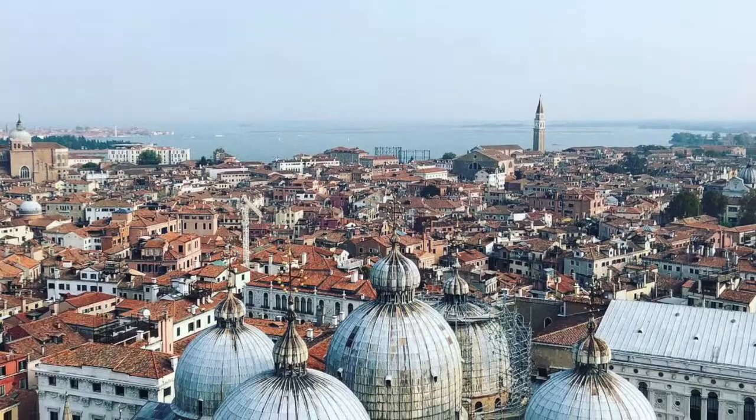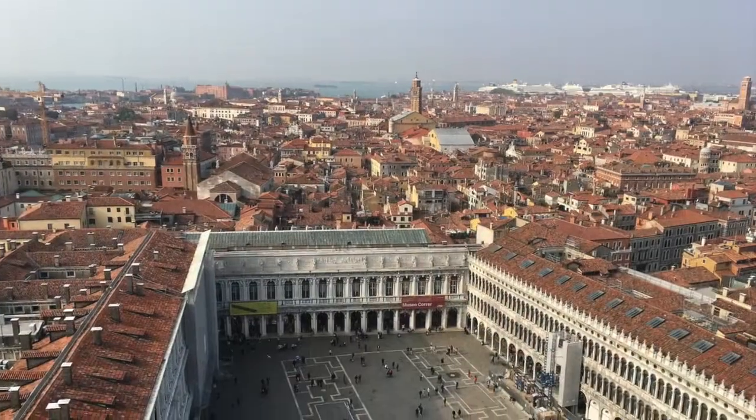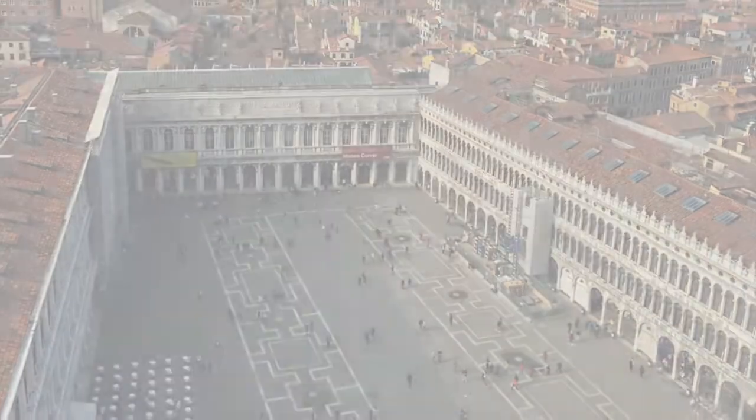San Marco Square is an excellent place to begin your tour of Venice, Italy, as it holds so many key attractions, and the view from the top of the Campanile can't be beat.